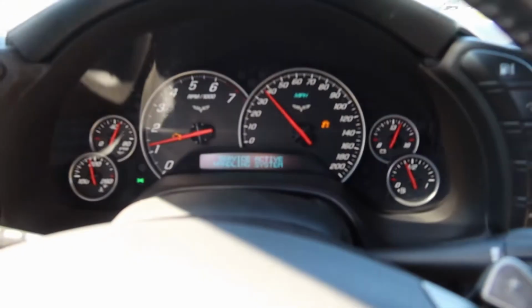Sounds good. I could still talk normally, but it does have a little bit of drone on the low RPM side. And I'll show you guys how it sounds with windows down. So overall it's not too bad, except for that. It's not too bad of noise. You can still hear yourself and talk to anybody else in the passenger seat.